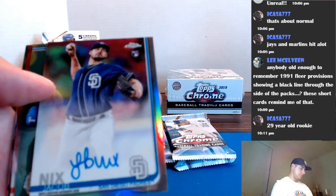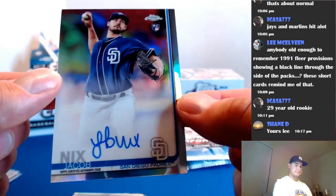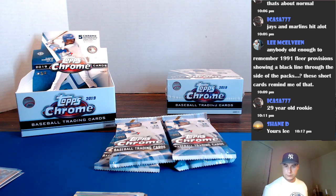Oh, whoops. Oh, shoot. Nix. Jacob Nix. Autograph for the Padres. Popped out of nowhere. Jacob Nix. That's actually a refractor autograph, 496 out of 499. All right, Shane, it's going to Lee then. Brandon M. I'm showing Brandon M has the Braves, so I'll double check on that.